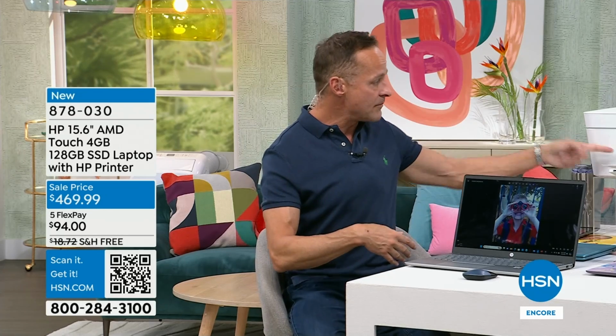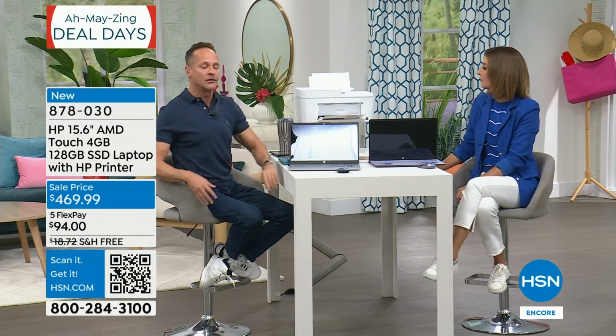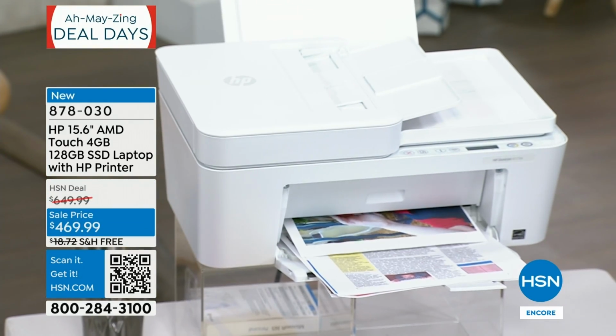In fact, you can see I am printing out, so we were talking about just a moment ago, printing right now directly from the computer, the little picture of Max. But it's nice to know HP to HP is always gonna work beautifully, is always gonna talk to each other beautifully. Let me talk about the computer a little more.